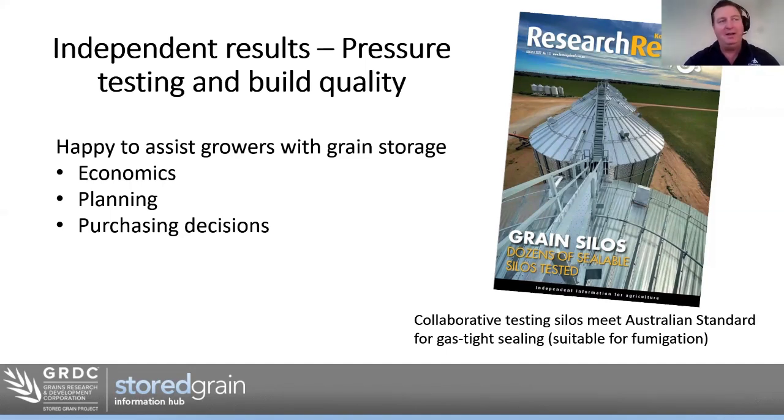And also planning, I've mentioned there as well, because there are a lot of things that people probably need to consider when they're laying out a grain storage facility that they may not have thought of. There's a checklist of about 15 or 20 things that we're happy to work through with growers. So always happy to come along, and even on an individual basis talk to growers on that level.